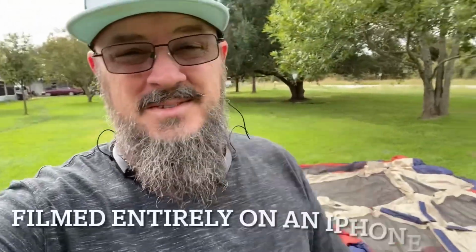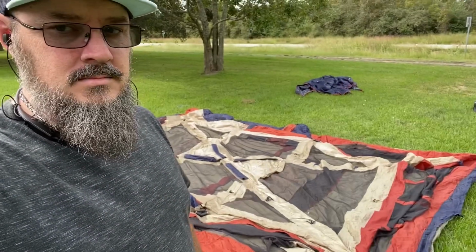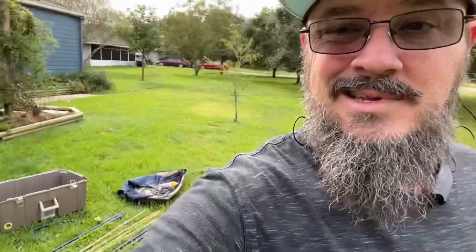Okay, I didn't show you the whole teardown on the tent because battery's almost dead. But anyways, like I said, this morning it took about 45 minutes by myself to put it all the way up and get that canopy on top. 10 minutes to take it down. Now you just got to fold it up, put it in that box.